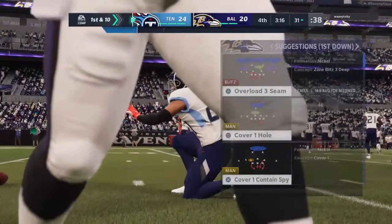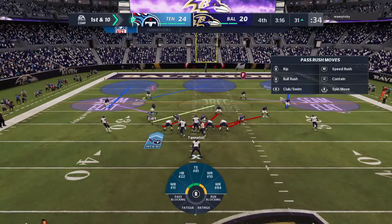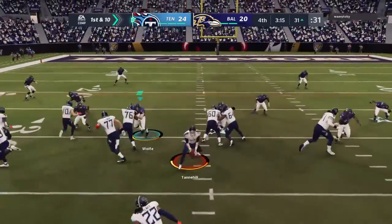1st and 10. Well, Brandon, this is a former first-round pick, and he's been a bit of a disappointment in his career up till now, but he's still got room to grow. And this is an excellent play right here to come away with the football.